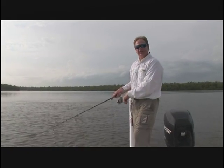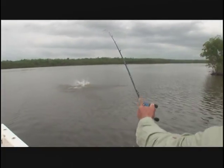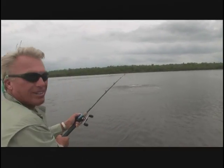Sure. Well, we're out here in the backwaters of the Everglades. You know, these Everglades are long. Oh, there's one. There's one. Got one. I got one. Oh, wow. Oh, I got one. Oh, boy, hit that Spro dog. Tarpon. Yes, sir. That's what we're talking about, folks.